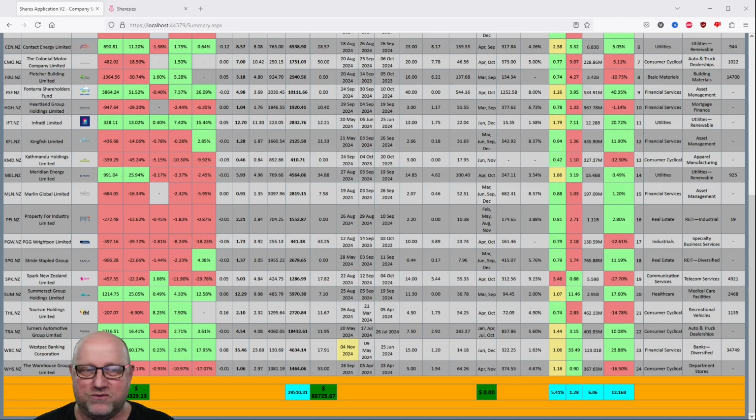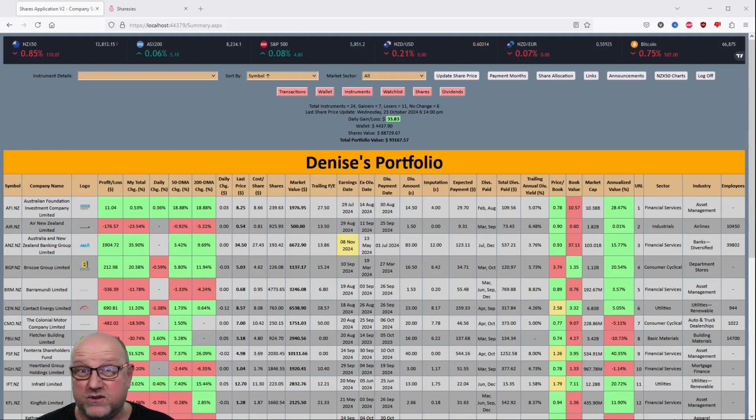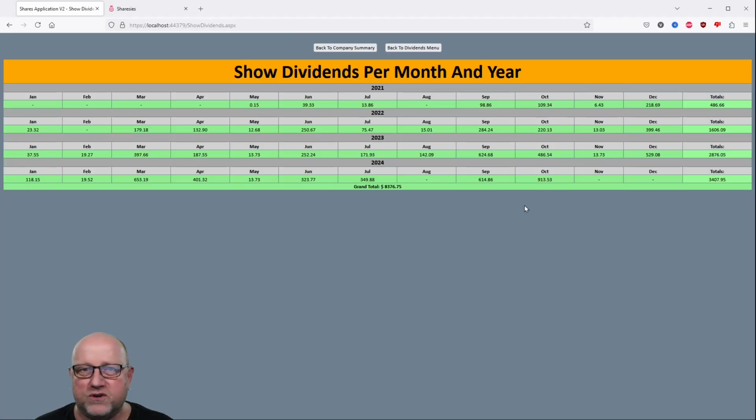Ooh, this could be interesting. Tourism Holdings, 8.25%, impressive. 7 gainers and 11 losers, so surprisingly we did actually make $33.83 today. Incredible. Moving across to the dividends, we've got nothing coming up. Oh, brilliant. Nothing coming up at all.